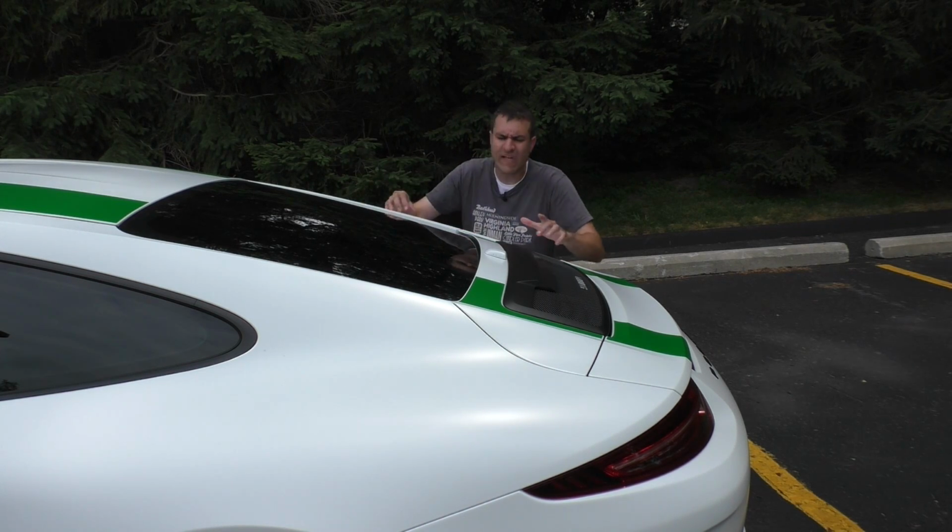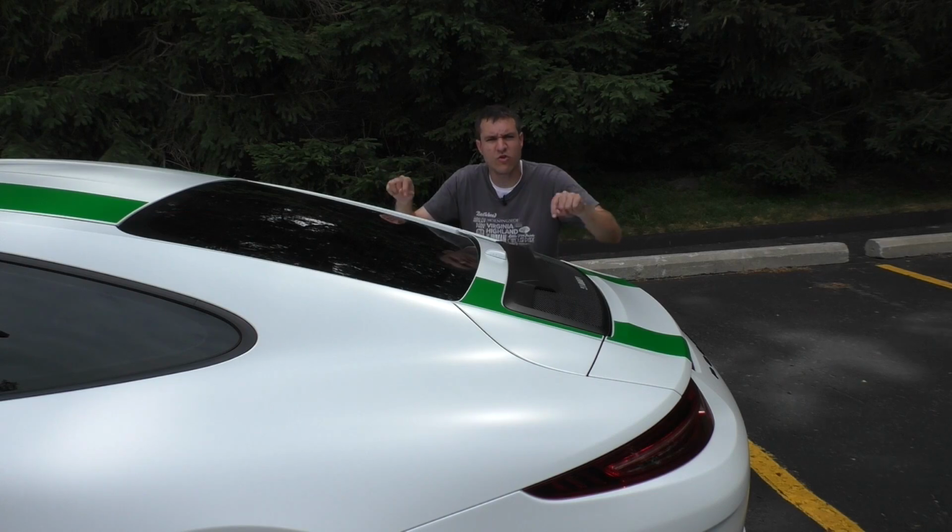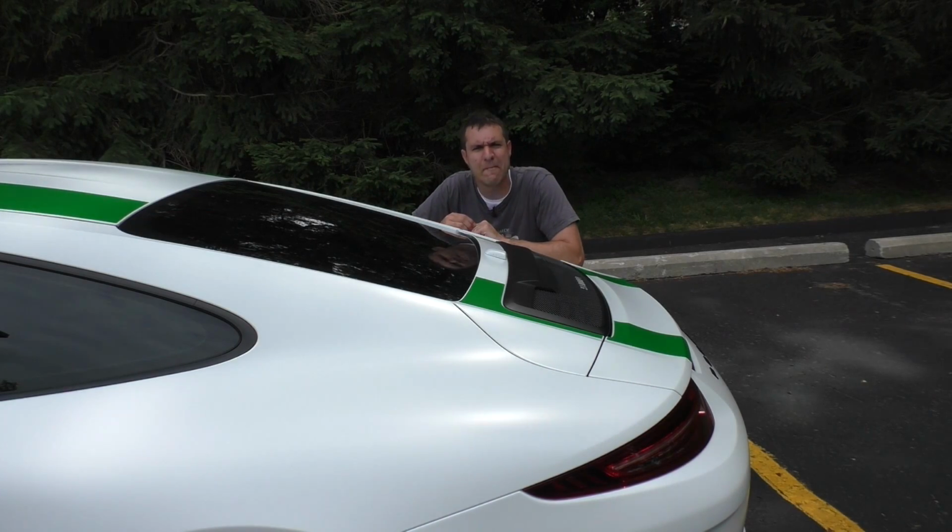Also, all that stuff creates a lot of drag. This car is more slippery, and that means the car has a higher top speed than the GT3 RS. This thing will do 201 miles an hour.